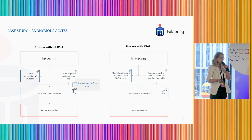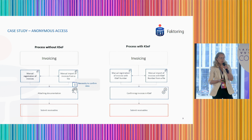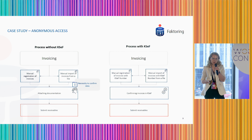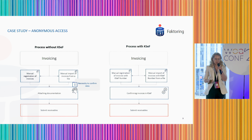But we also encountered another challenge here because our government is considering changes to the current solution because it may not meet the security standards. So this could impact our ability to automatically confirm invoices in KSeF. And now we are awaiting new guidance, a new technical solution from our authorities.